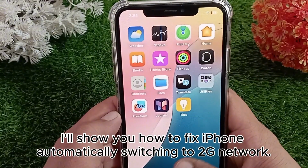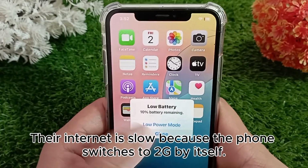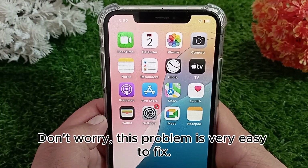In this video, I'll show you how to fix iPhone automatically switching to 2G network. Many iPhone users face this issue. Their internet is slow because the phone switches to 2G by itself. Don't worry, this problem is very easy to fix.